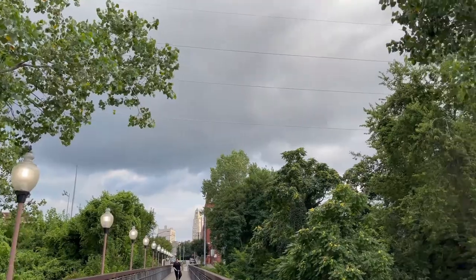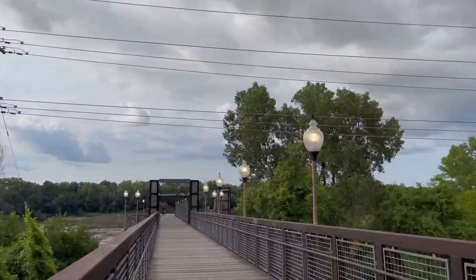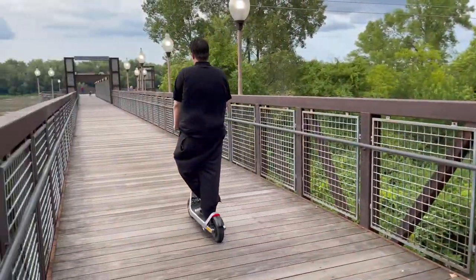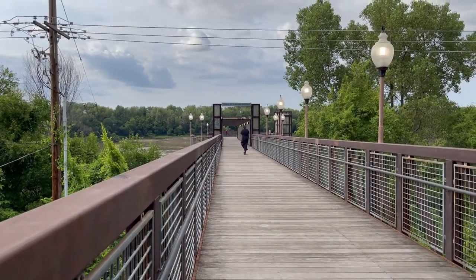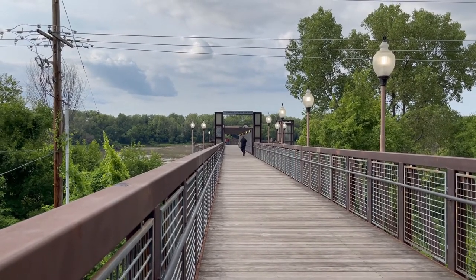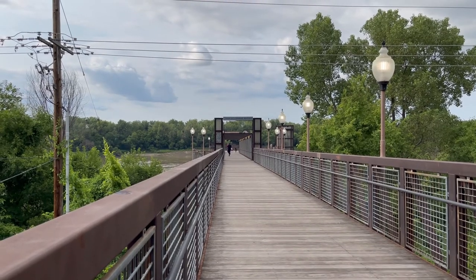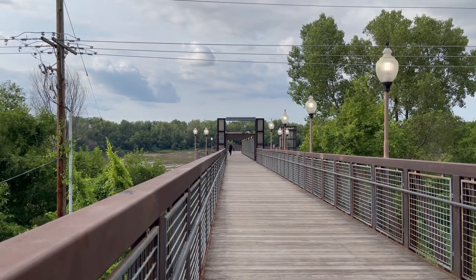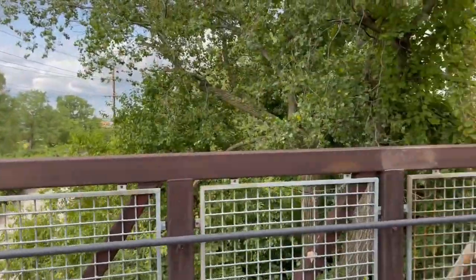And it's a typical Kansas day. Woo! You see those things all over Kansas City too. People rent those to get around. Because, you know, Kansas City is spread out. Downtown Kansas City is spread out.